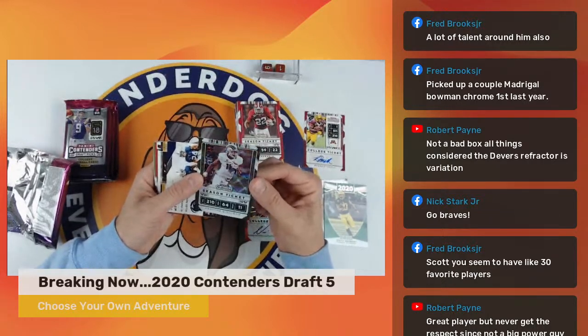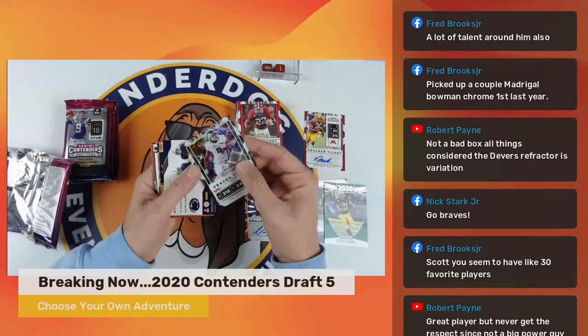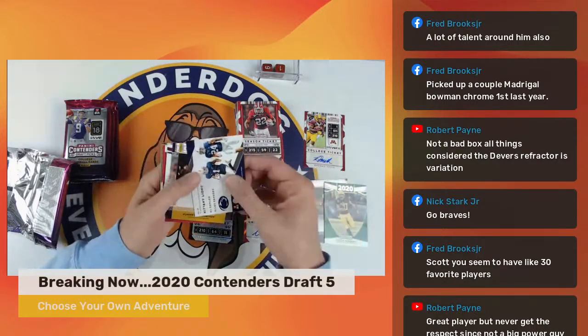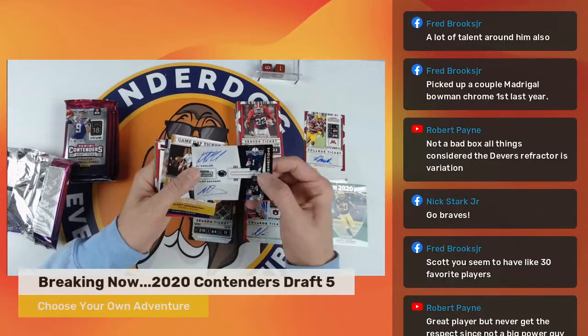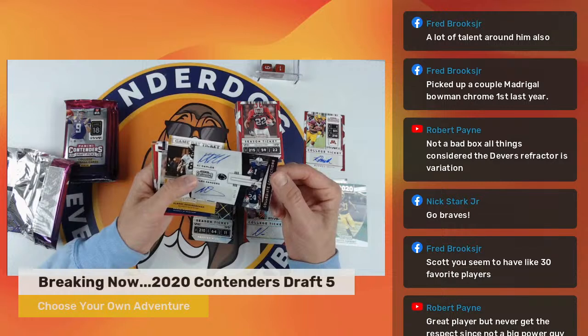Preston Williams. That's the plaid 13 of 15 season ticket. And then we've got a dual auto. And this is one we will have to random off.